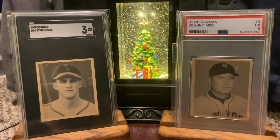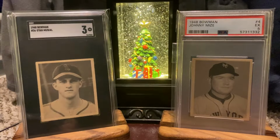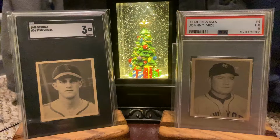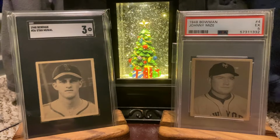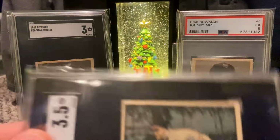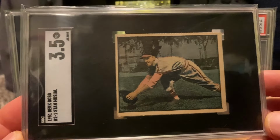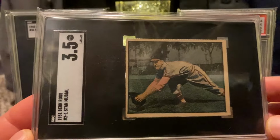All right, I'm going to push it here. I haven't shown this too much. Got it at the National for, I believe, $160, which was a steal. But it's got, I think that's a black tree. Is that a black tree there? That looks like a black tree to me. So we're going to call this a Black Friday beauty.